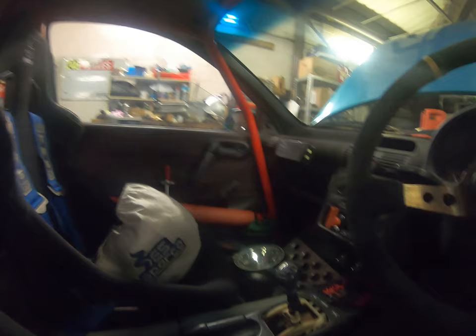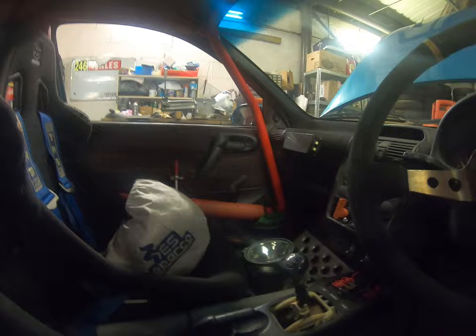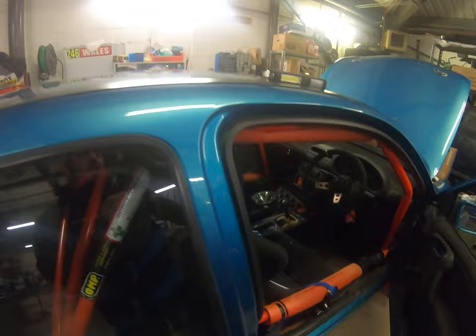Right then, trying to think what else. I am going to add some videos on this of the in-cars that I have done, and some video footage of a couple of auto tests and a bit of fun that I've been having with the car. Now, I've had it for a very long time. I've done about 12 rallies with it, and it's served me well.